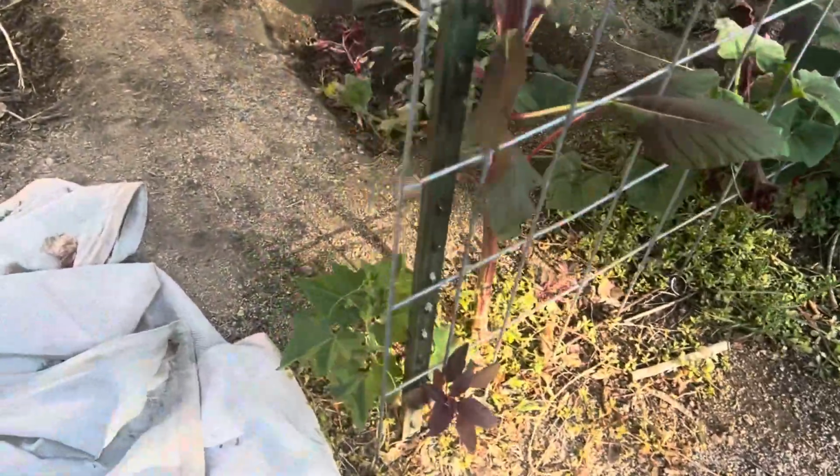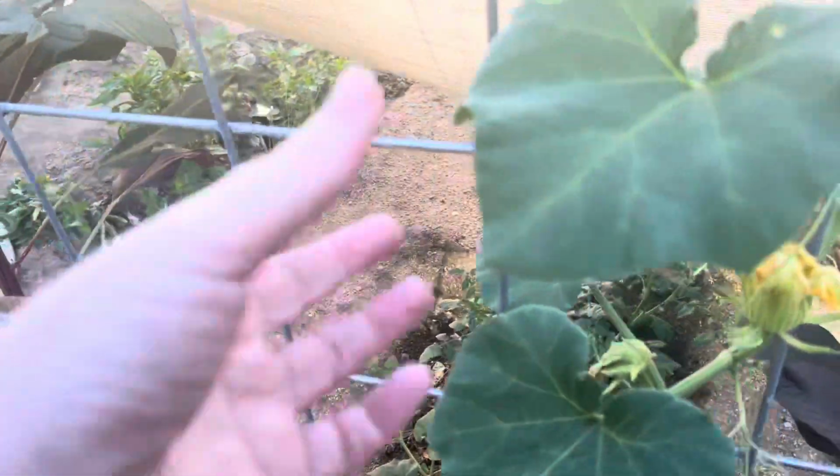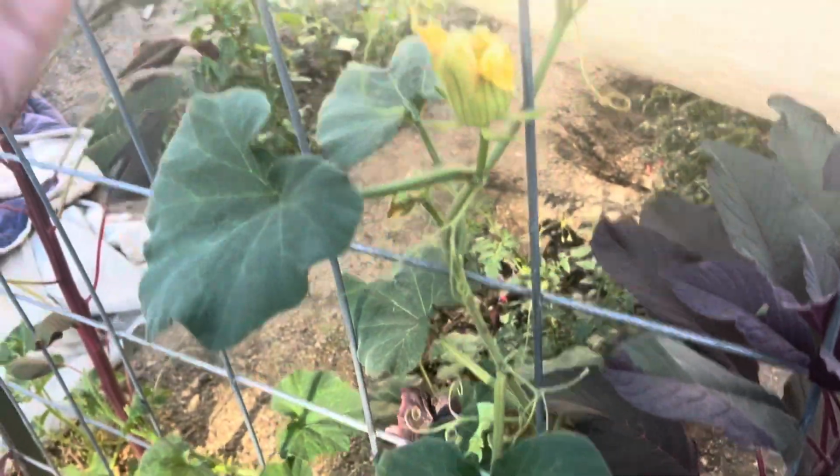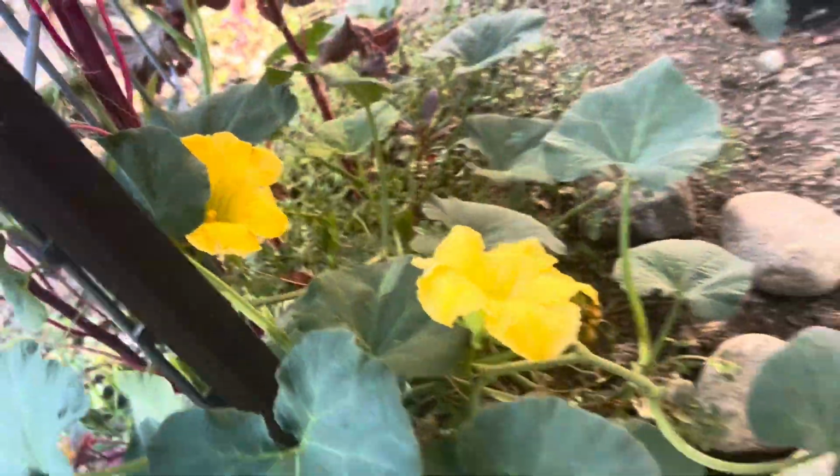And then lastly, we got a Chinese melon right here that's starting to finally climb up, that we got from a start from our garden group. Planted a loofah there, but he did not come up. There's a little volunteer amaranth I might let grow. And then this last one is a volunteer butternut. A whole bunch of little butternut babies. And beautiful flowers.